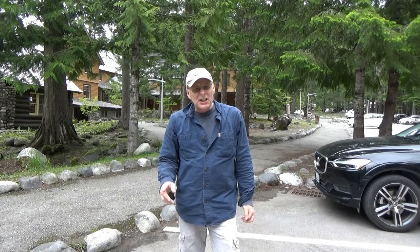Hope you've enjoyed our hike of the Rampart Ridge Loop. By the way, I think I counted about 10 switchbacks. I could be off one or two, but it was a good hike. I hope you enjoyed it. Let's do this again sometime.